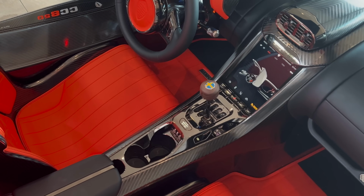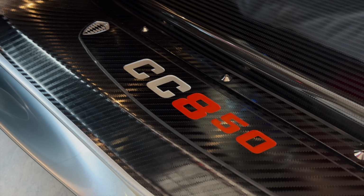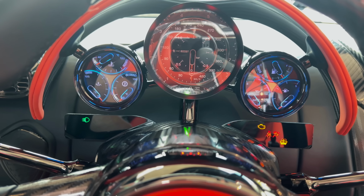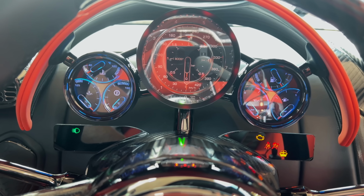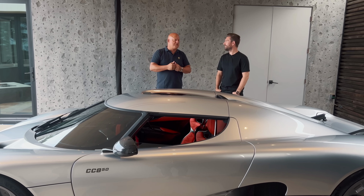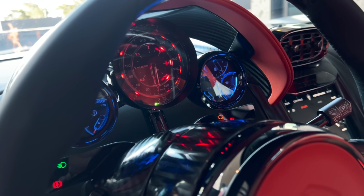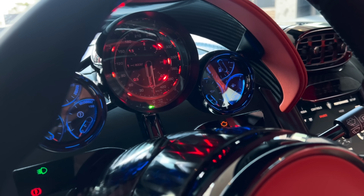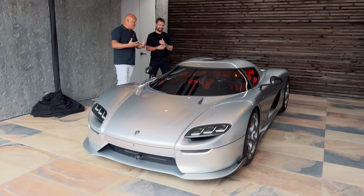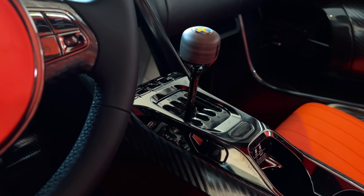And of course, 3 pedals for the manual, and then this Chrono Cluster 2, as we call it, because we had in the early days a Chrono Cluster, not in the CC8S, where we had a bit of a simpler instrumentation, but in the follow-on CCX, we made the Chrono Cluster, which was inspired by Swiss watchmaking, where you have 3 needles coming off of the center, doing speed, RPM, turbo boost, interplaying. And we created what we call here the Chrono Cluster 2 to celebrate that and really get that analog feel of the car.